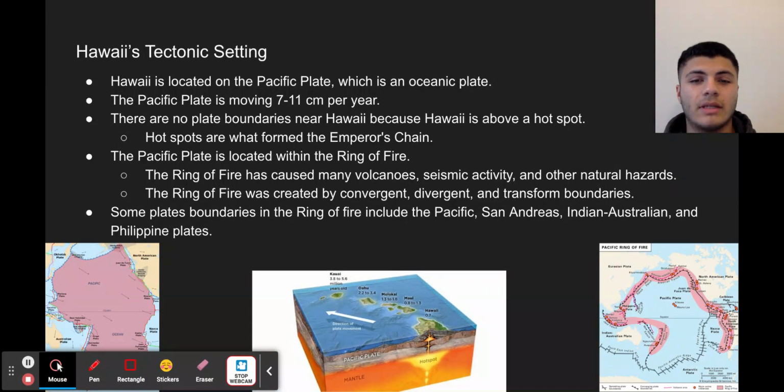There are no plate boundaries near Hawaii because Hawaii was formed above a hotspot. A hotspot is when large amounts of magma from the Earth's mantle come upward, which causes the Earth's crust to thin and weaken, and volcanic activity occurs because of this. Hotspots are linked to many seismic activities happening. The famous hotspot that Hawaii is within is the Emperor's Chain, which is an active line of volcanoes that are above a hot region in the mantle, far from any tectonic plates or boundaries where most earthquakes and volcanoes are heavily concentrated.